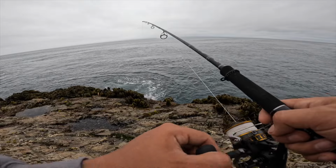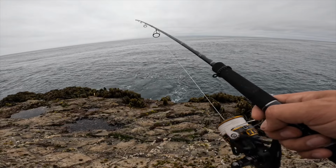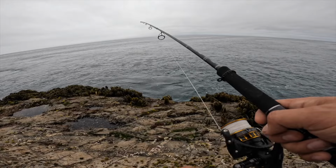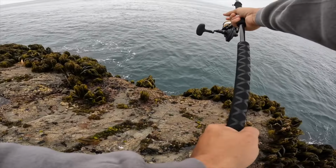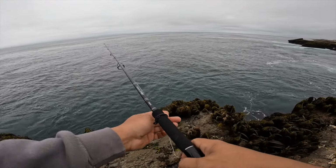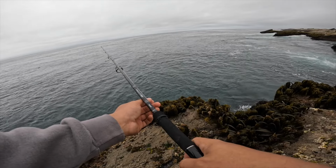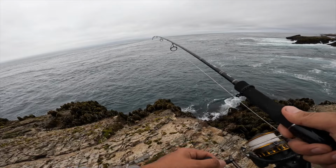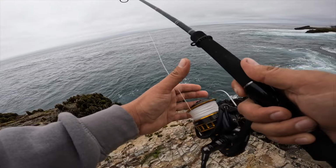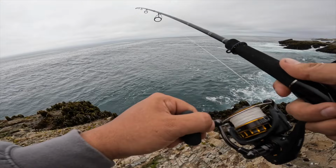I couldn't tell if that was something or what, but I goofed. I should have waited. Love how this thing casts. Oh no, snag. We were doing so good. There we go, unsnagged.